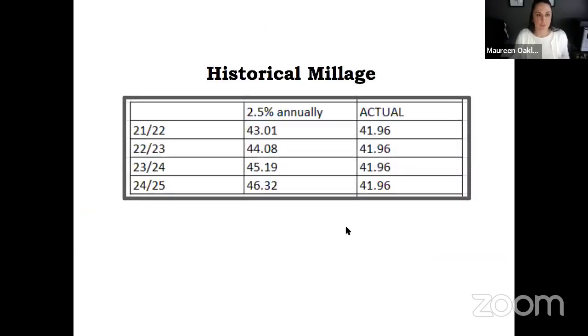So just a reminder to board members, we've not increased our millage in the past 4 budget cycles. And just to give kind of a picture, we all know Act 1 is a lot more than 2.5%. And for us, our adjusted index has been in the range of 5 to even 7%, which would be the allowable rate that we could raise our taxes. And we have chosen not to raise our taxes.